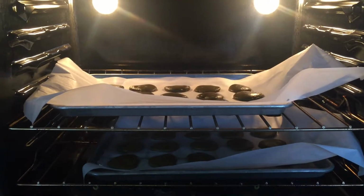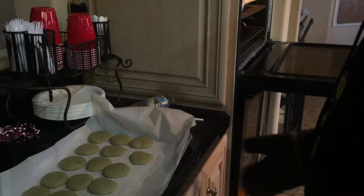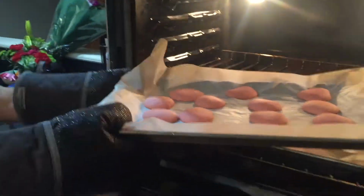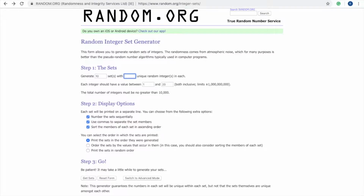Once our cookies are done and cooling, it's time for us to get our subjects. We will be using a convenience sample, and since our experiment gives us control over random assignment, we will use that in order to satisfy the random condition. Here's how we're doing that random assignment.